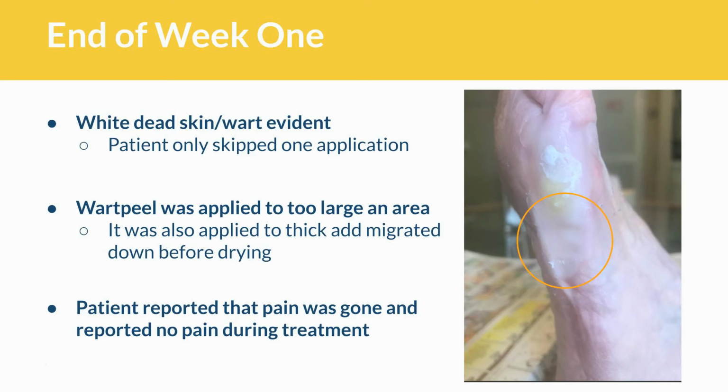7 to 14 days is the recommended treatment time for plantar warts. The patient has completed 6 days, but has significantly thinner skin than the average plantar wart patient, which will speed treatment time. Note the marked area where the WartPeel migrated, due to applying it too thick or it was applied below the wart. The plantar surface of the skin is forgiving to over-application or misapplication because it's so thick.